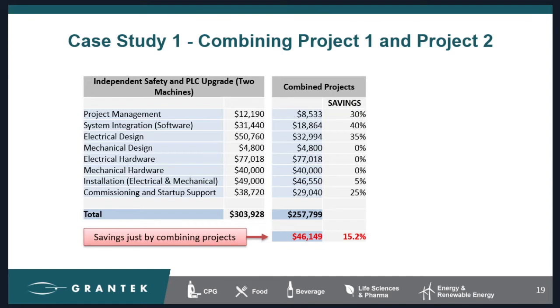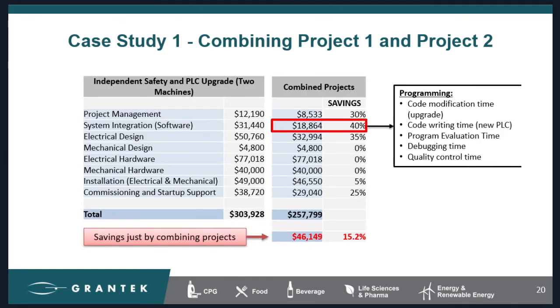Next, and the biggest percentage area of savings, is the system integration, the software side. The amount of time doing code modification and code rewriting is drastically reduced, and we don't have to write code twice, essentially. We would have to write a program for the safety PLC, update the Modicon PLC, then reprogram the safety PLC and program the new PLC. So throw in all the extra debug and quality control time for both of those upgrades, and you can start to see how cost is reduced by combining your projects.